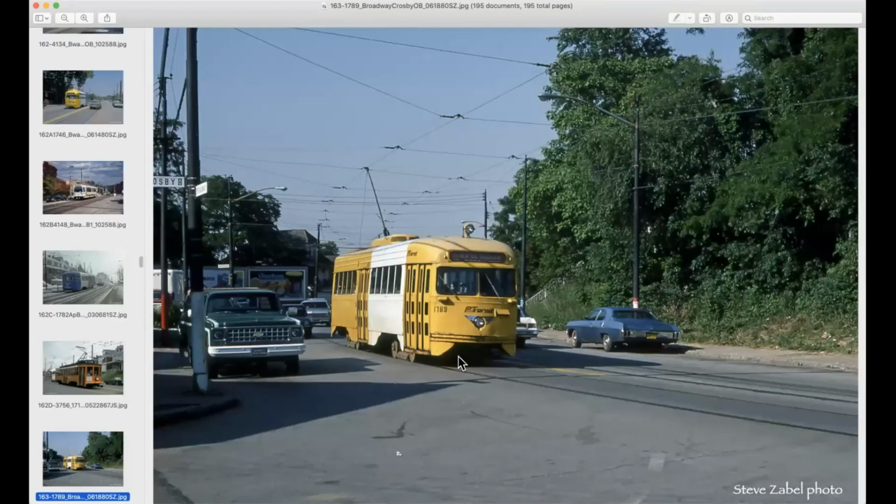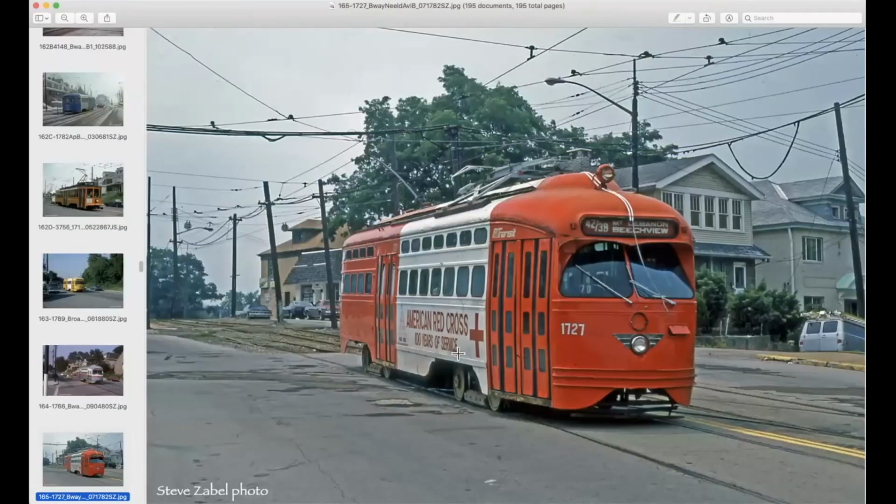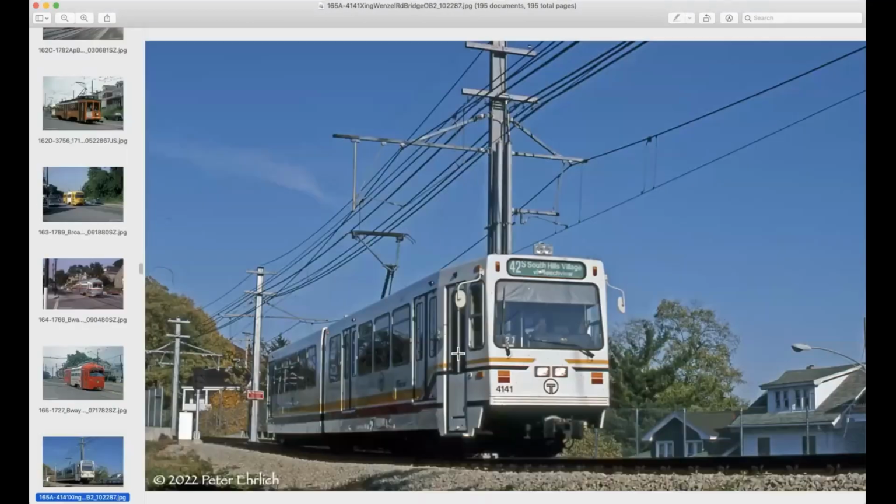Okay, now we're at Broadway and Crosby. Broadway and Shearus. Osiris. Neild Avenue was a cutback of the 4238, but it was numbered 43. This is crossing Wenzel Road Bridge.